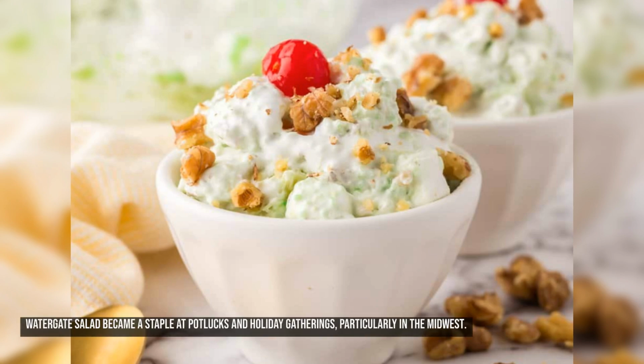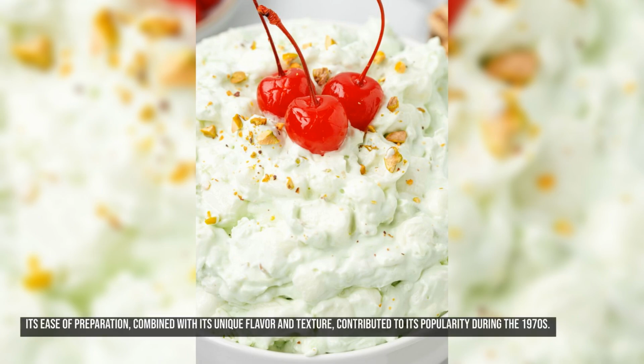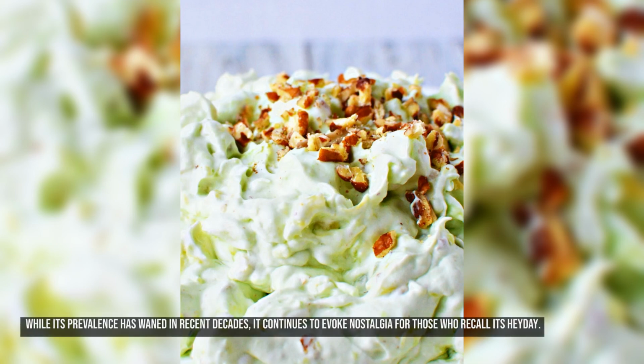Watergate salad became a staple at potlucks and holiday gatherings, particularly in the Midwest. Its ease of preparation, combined with its unique flavor and texture, contributed to its popularity during the 1970s. While its prevalence has waned in recent decades, it continues to evoke nostalgia for those who recall its heyday.